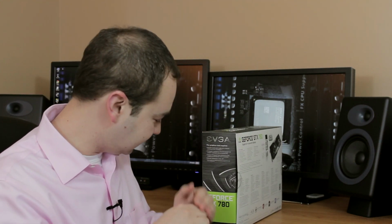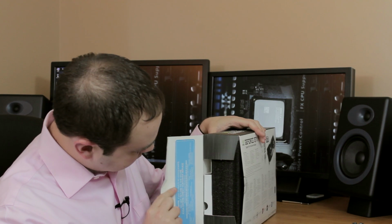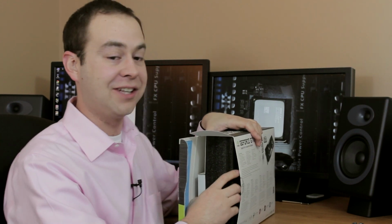Slice. Don't cut your finger off. All right, there we go. So I'm going to bust open the side. There you go. Oh, look at that. Please note, if your product is defective, don't send it back to who sold it to you. Oops, I didn't follow that rule.